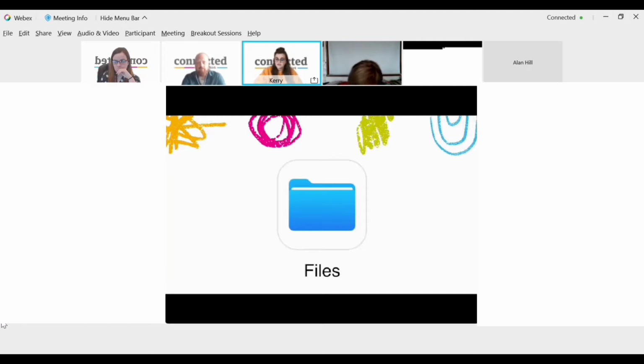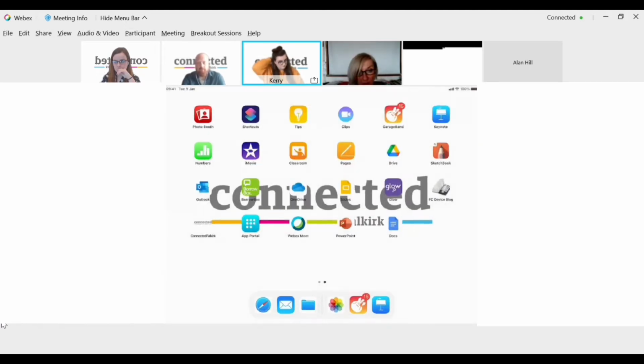So I'm going to go into my home screen just now, and you will see that I already have Google Drive and OneDrive on my home screen. OneDrive there is in between BorrowBox and Slides, and my Google Drive is in between Pages and Sketchbook. So I've already downloaded those services from the app portal because I know that they are cloud storage services that I use. If I go into Files then, which is the white tile with the little blue folder on it, I've actually got it on my dock down here.